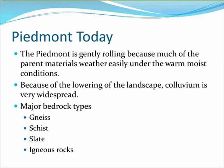Okay, the Piedmont is gently rolling because much of the parent materials weather easily under the warm, moist conditions that we have. And because of the general lowering of the landscape, colluvium is a very widespread parent material. The major bedrock types in the Piedmont are gneiss, schist, slate, and then igneous rocks.